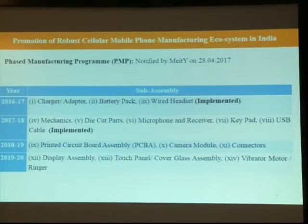In the current year, we have imposed basic customs duty on mechanics, die-cut parts, microphone and receiver, keypad, and USB cable. And all the inputs for manufacture of these are allowed at 0 basic customs duty. So there is an incentive to manufacture in India.